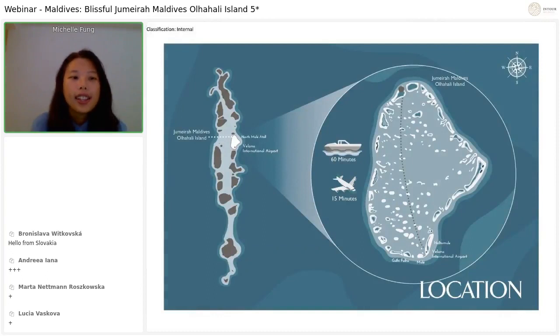So as Tatiana shared with you before, Maldives is a very long country and we are in a very perfect location because we are in the top of the North Malay Atoll. This is the Male International Airport. So there are two modes of transportation guests can choose. One is by luxury speedboat, or the other one is by the seaplane.